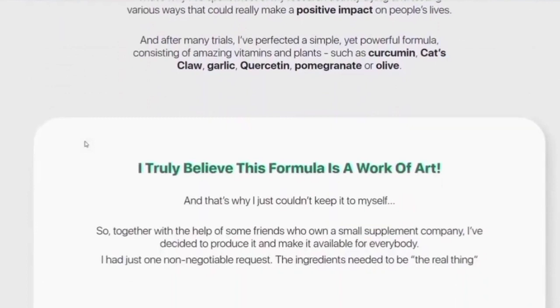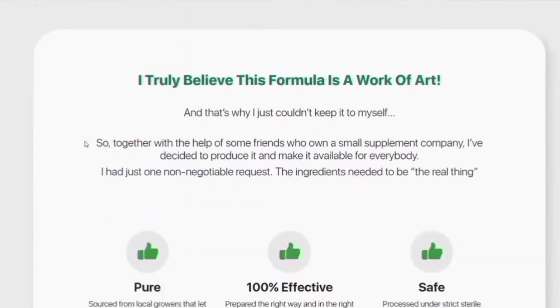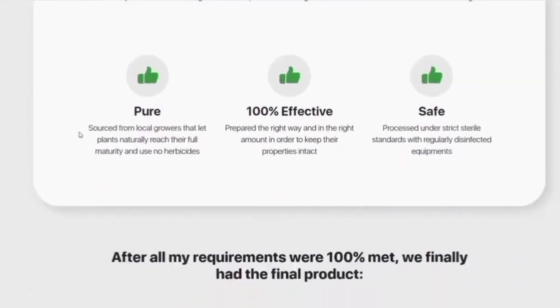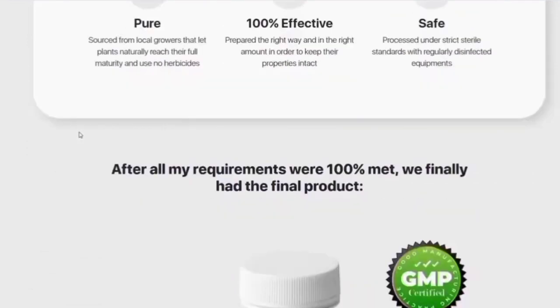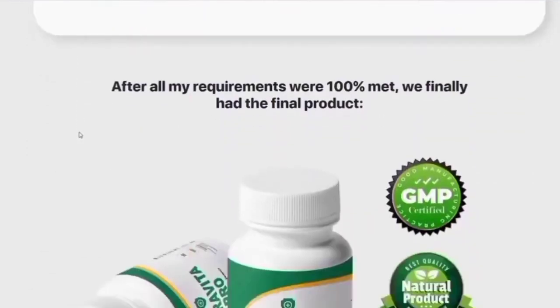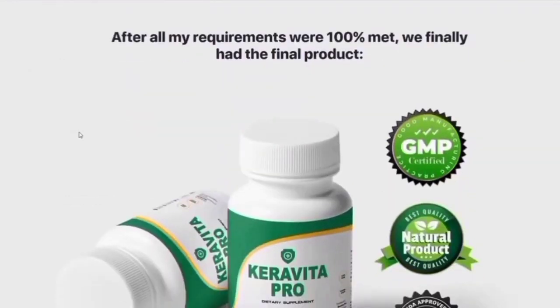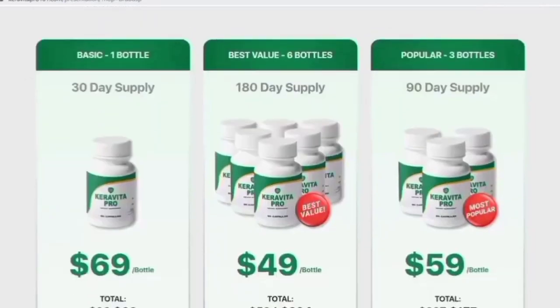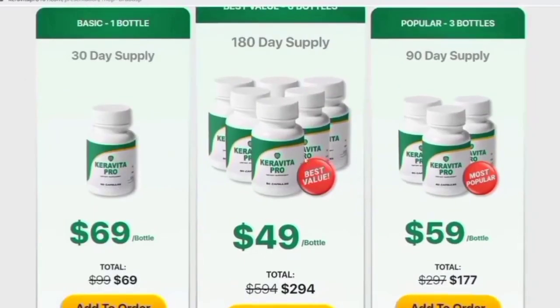At the end of the 6 bottles of Keravita Pro I managed to solve all my problems on my feet and hands. Today my nails are more beautiful, I don't feel pain or smell anymore. My nails are more resistant and they don't break down like before. Keravita Pro has changed my life for the better, thanks to this product I no longer have problems with my nails. Today I can walk without foot pain. They are 100% healthy. Another positive point of this product is that I have had no side effects by taking it. Its formula is natural and anyone can use it and enjoy its benefits.